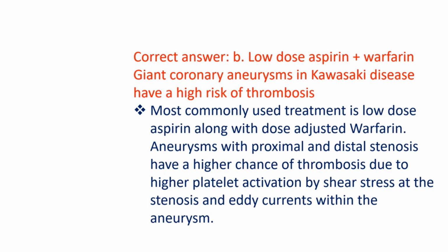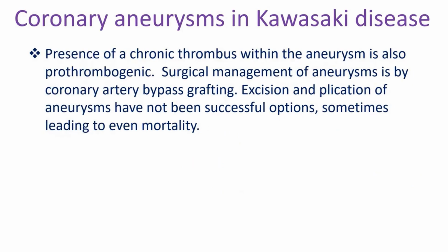Aneurysms with proximal and distal stenosis have a higher chance of thrombosis due to higher platelet activation by shear stress at the stenosis and eddy currents within the aneurysm. Presence of a chronic thrombus within the aneurysm is also prothrombogenic. Surgical management of aneurysm is by coronary artery bypass grafting. Excision and plication of aneurysms have not been successful options, sometimes leading to even mortality.